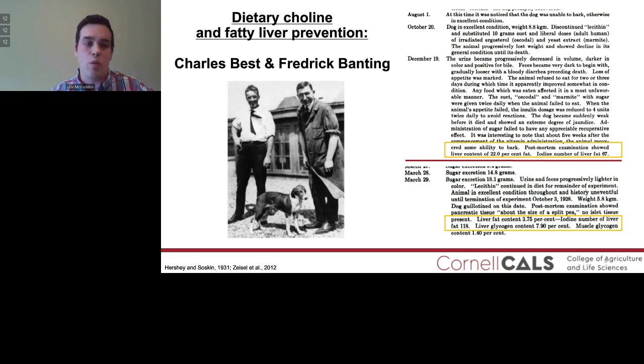Although I don't understand the reason why, they gave lecithin as part of the diet, and lecithin contains phosphatidylcholine. When they gave lecithin to these dogs, they observed marked reductions in hepatic lipid composition. When they removed the lecithin, the liver lipid content was around 22% in the dog. But when they kept the lecithin in the diet, liver fat content was just 4%. I think this body of work initiated decades worth of research focused on the relationship between dietary choline, phosphatidylcholine in the cow, as well as humans, and fatty liver progression.